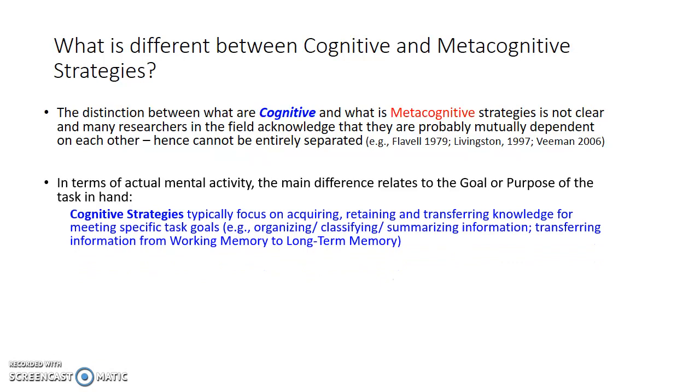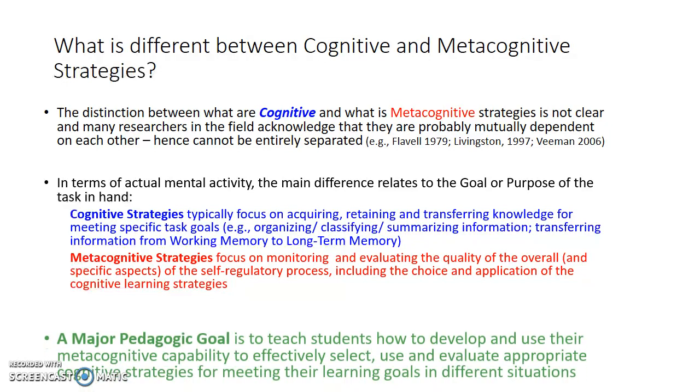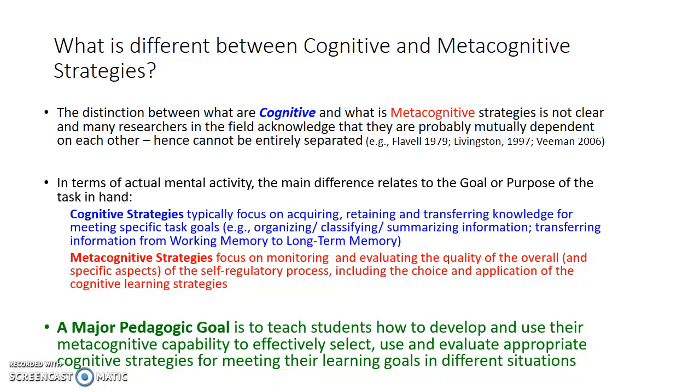So, cognitive strategies are focusing, as I indicated, on a particular task: organizing, classifying, summarizing information, transfer, working to long-term memory. Whereas the metacognition, as the word implies, meta, is more overall monitoring of stuff. So when you're being metacognitive, you are looking at the quality of the overall process, and that will include the specific aspects. So if I'm being metacognitive about my learning, I'm thinking about my thinking, I'm thinking about the strategies I'm using for what I need to learn at a particular phase of working towards my learning goal. I'm also thinking about, are my beliefs, emotions interfering with the learning process in some way? Big point, and I do want you to ponder on this.